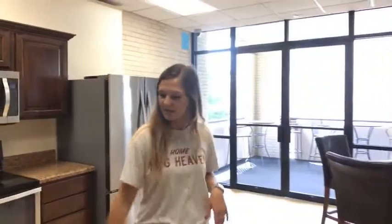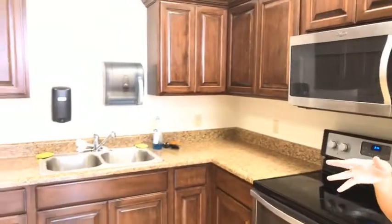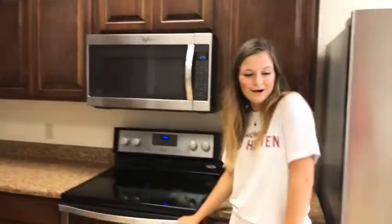Right here is just going to be your kind of kitchen area. You're going to have some countertops. You're going to have a microwave, of course. You really don't need to bring your own unless you just really want to. You do have a stovetop where you can come and cook on. Got your nice little oven to cook some good brownies.